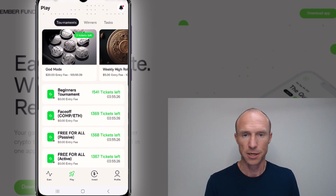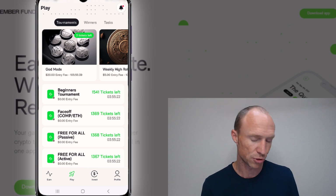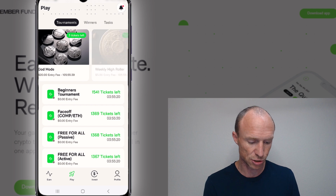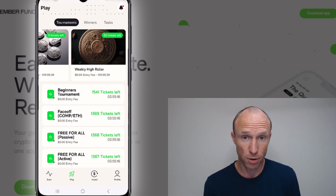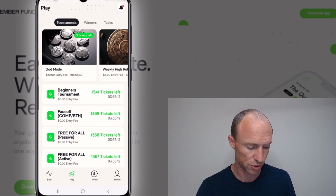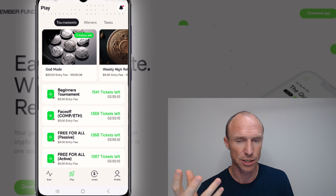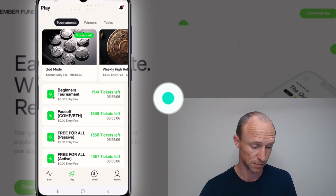Also, if you want to participate in some of the ones with an entry fee, you can do that. I'll leave that up to you to decide if you feel you have the skills to do that. That can definitely also be a way to earn more, but of course you also risk losing something. But there are a lot of free tournaments also where you just watch an ad and then you can participate, get a chance to win. So definitely also a great option.